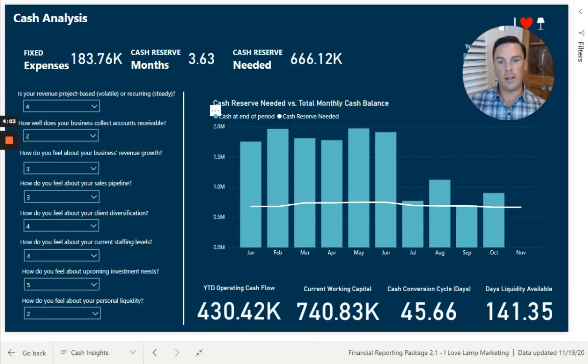Now this big chart in the middle, that white line is the amount of cash that they need to have in reserve. You'll see that it fluctuates over time a little bit. That's because fixed expenses fluctuate over time as we're managing the business. But you'll see that the bars are above that line throughout the course of the year. That is fantastic. But is it really fantastic?